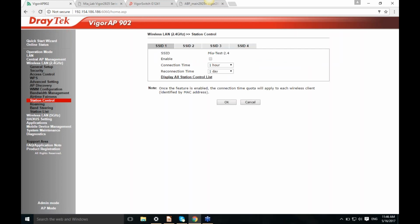Station control is another great feature we discussed. You can set up connection and disconnection times for each client, which is very useful in cafe type of scenarios.